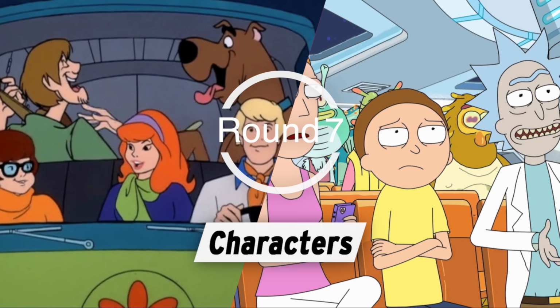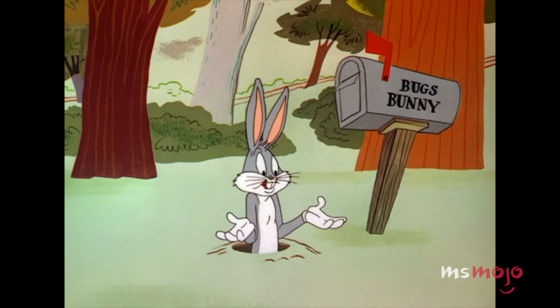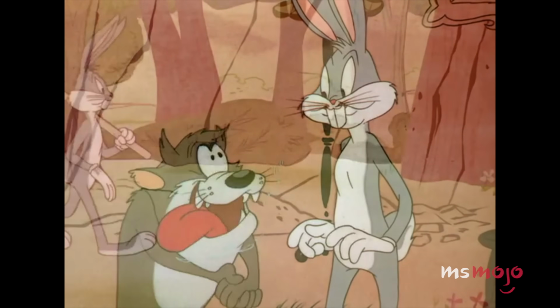Round 7, characters. Characters used to be one-dimensional, simple archetypes with clear and easily recognizable traits. For instance, you'd usually have the hero, the villain, the sidekick, etc.